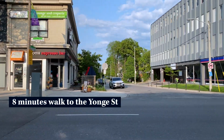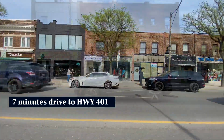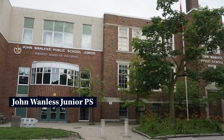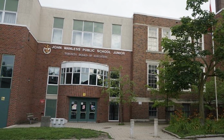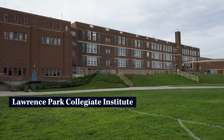If you live in this house, you will find yourself 8 minutes walk to the Yonge Street amenities and 5 minutes walk to Avenue Road, 7 minutes drive to Highway 401, and 15 minutes drive to Yorkville. If you are moving with the family and you have children, then your public schools will be highly regarded. Wanless Junior Public School with its ranking 8.4 out of 10, Glenview Senior School, and Lawrence Park Collegiate Institute for high schoolers. All the schools are ranked high enough, so you will not have to change neighborhoods anytime during your kids' school years.